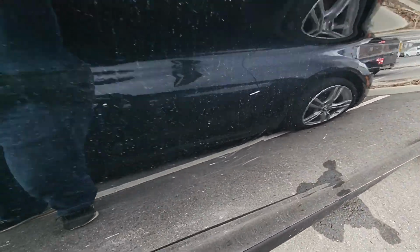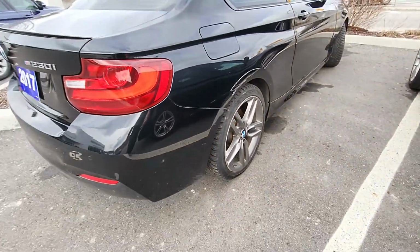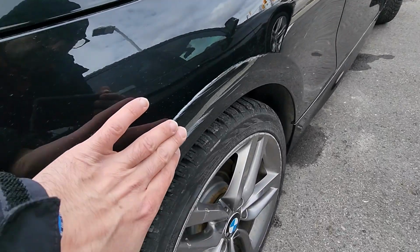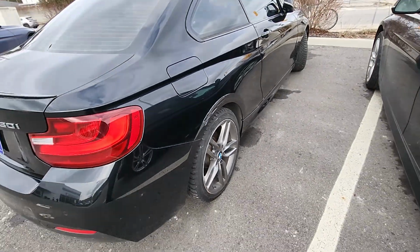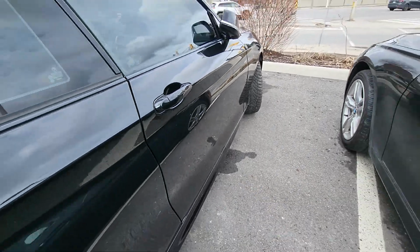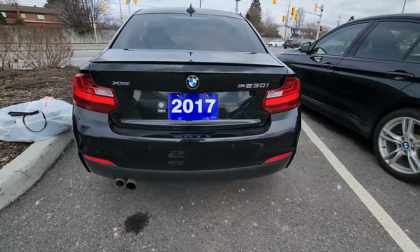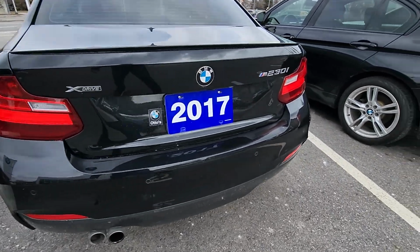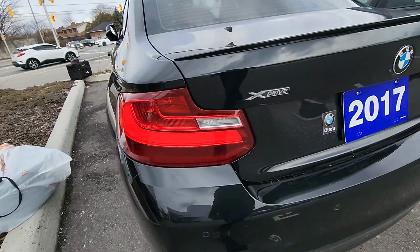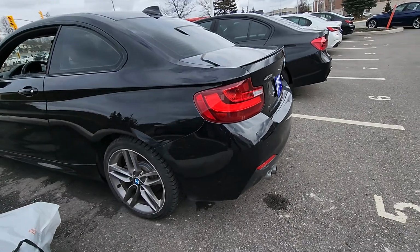So highlighting the scratches here, here, here. But it's relatively okay. It didn't go into the metal, but I still recommend for it to be repaired. See a ding here. Humidity in the brake lights, more on the passenger side than the driver's side. You can see it here, here. But on the driver's side, it's only in the reverse lights.